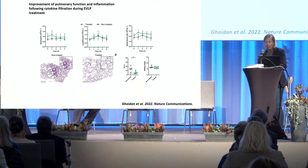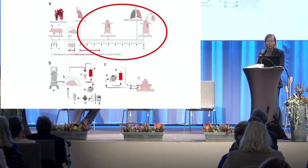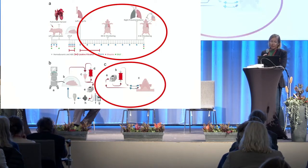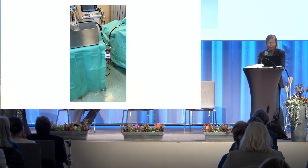But could they sustain transplantation? So we went forward and we did a transplantation and followed up during 3 days. And then we added hemoabsorption post-transplantation, and that looked like this.